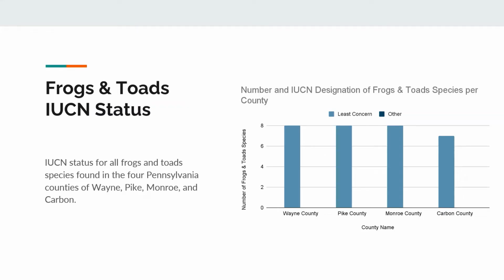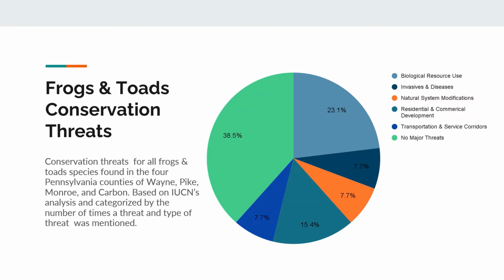None of the frog and toad species have a conservation status other than least concern. Some are even considered to be overabundant pests. The largest threat to frogs and toads in this area is habitat loss due to the use of their biological resources by humans.